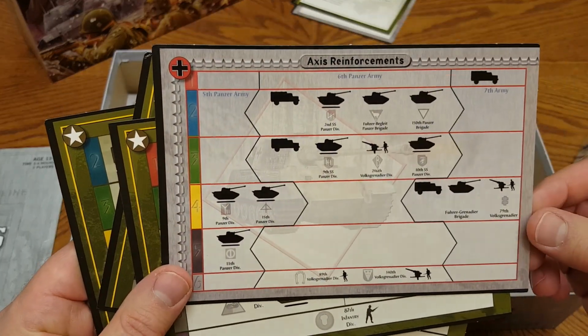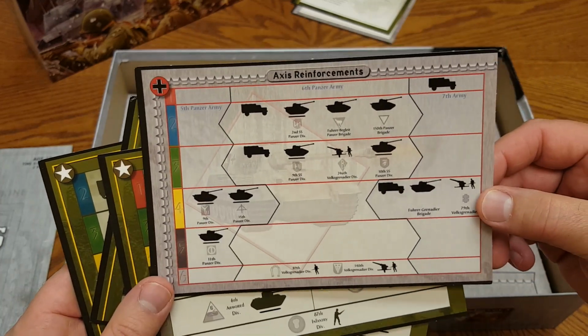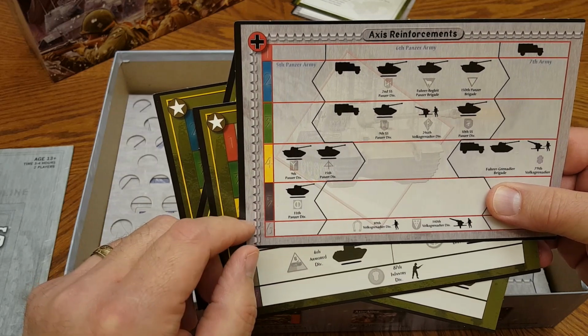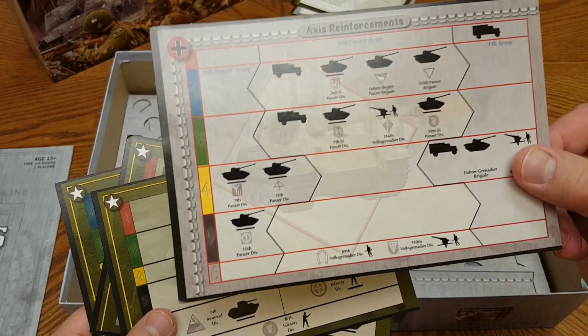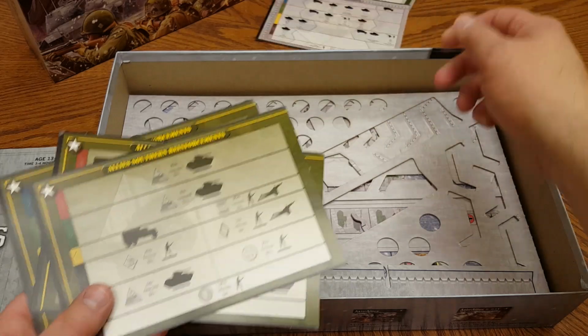Here you can see the Axis reinforcement cards, and it actually shows you the types of reinforcements that you've got. You can expect on various turns. We've got a color code system of the turns, and so it'll actually show you the precise reinforcements that you'll be getting in the game.